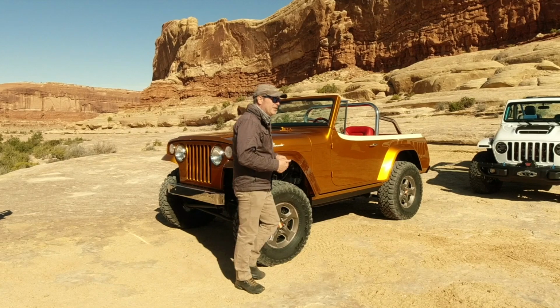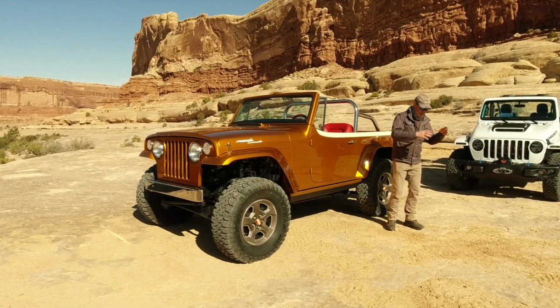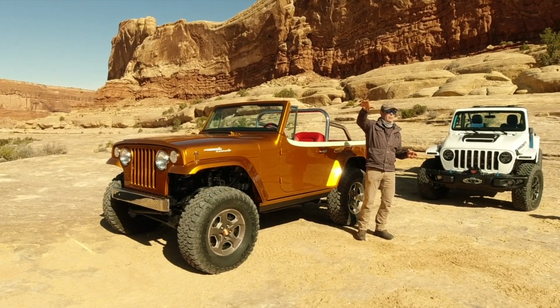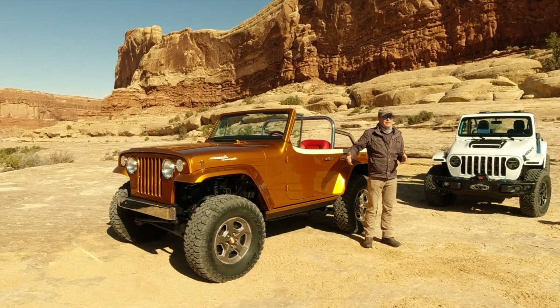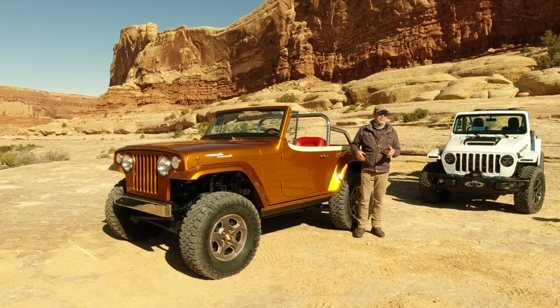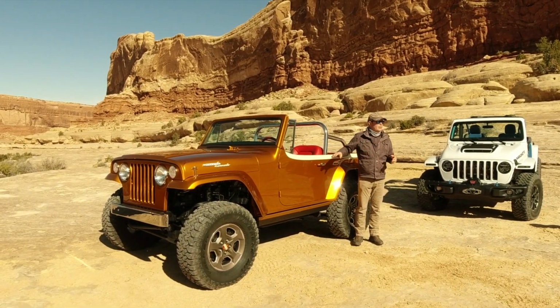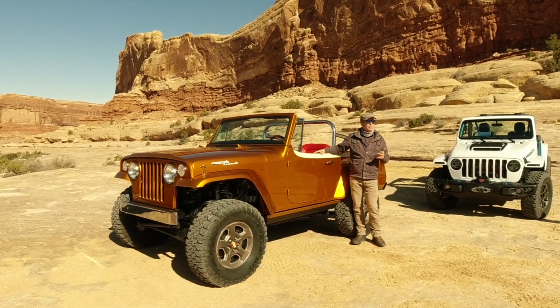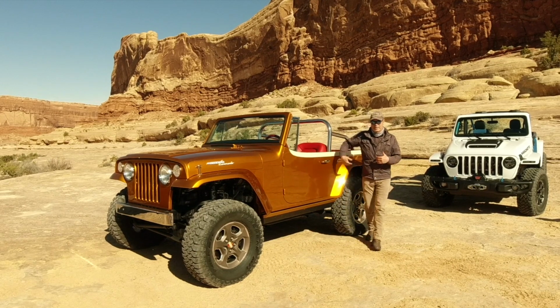This is a 1968 Jeepster, and the Jeepster was special because at the bottom end there was the little CJ, and then there was the Wagoneer up at the top end. This was sort of the vehicle in between. It had the capabilities of the CJ, but it had things that weren't available on the CJ. Nice things like doors, windows that rolled up. There was a roof. There was a heater. There was a radio. It was a little bit longer wheelbase.